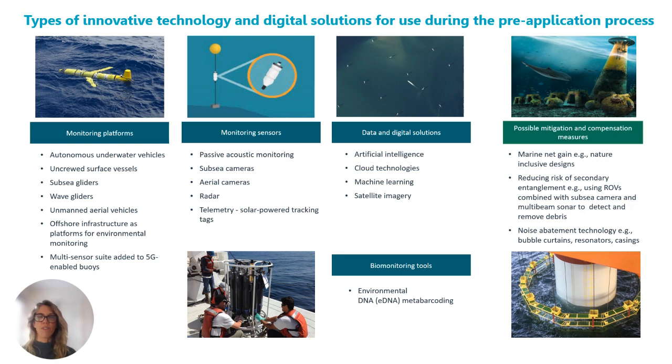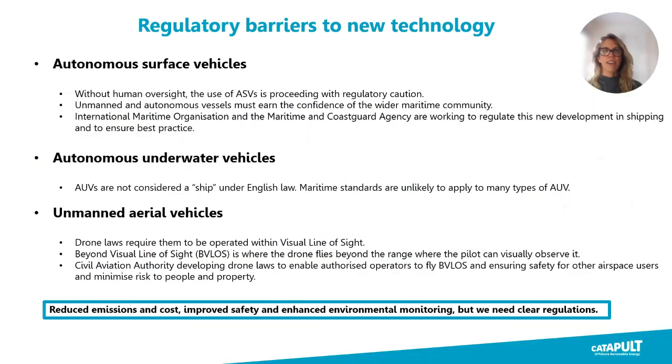eDNA has emerged as a revolutionary tool for cost-effective, sensitive, non-invasive species monitoring, and a growing number of studies have successfully implemented this approach for the detection and identification of marine mammals and fish. Now, there are limitations to these technologies, but through further R&D, these issues are likely to be resolved.